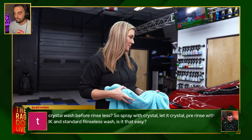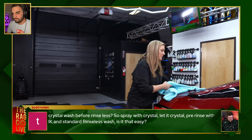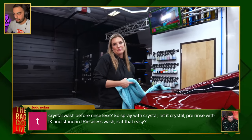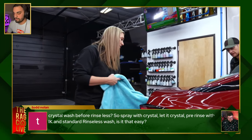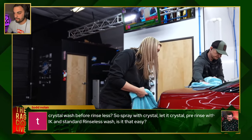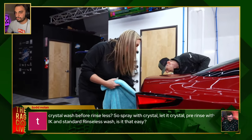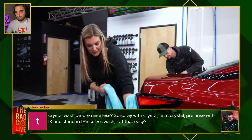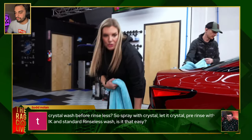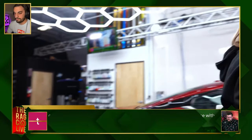So if you feel like you want a pre-rinse, absolutely you can. No harm in that. There's nothing wrong with that. I just always look at things like, if it's not a benefit in the step, sometimes I won't do it, but you're fine either way. So if you feel better about pre-rinsing, or about using a pressure washer to rinse it off, feel free, but really all you need to do is just let the crystal wash dry and then start your wash. Cool.